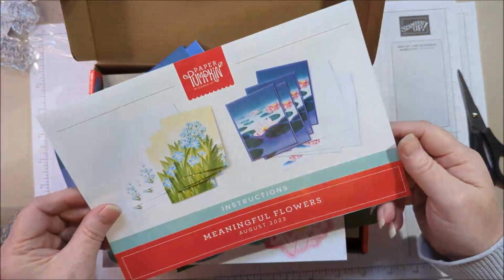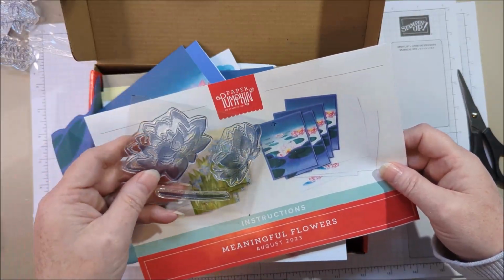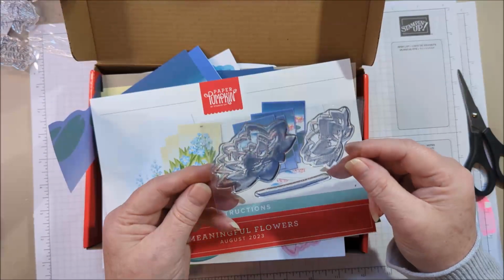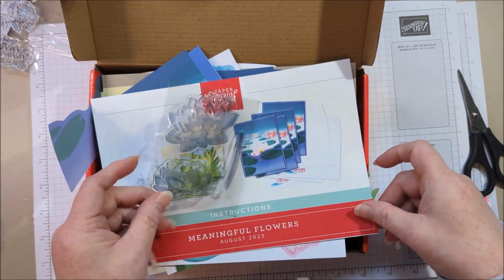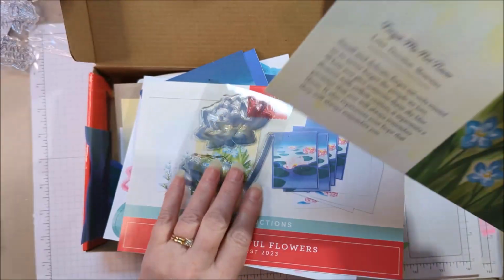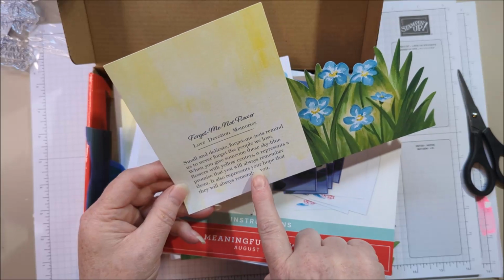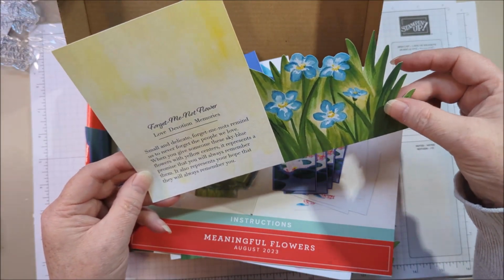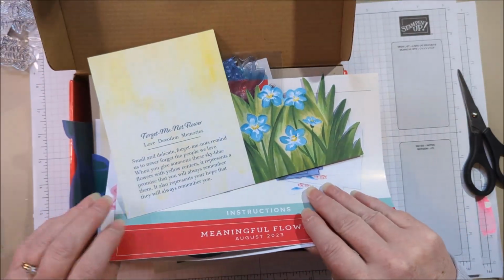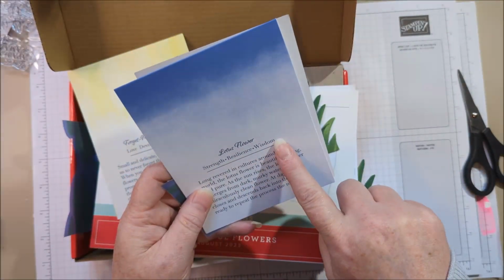So anyway, a really beautiful kit with an extra stamp. And again, this one is not really used in the projects because you've already got the die cut, but it's just fun to have a little extra one, and you can make some more cards because they wanted you to have them, like it says here. So the back of this one says, "Forget-me-not flowers symbolize love, devotion, and memories," and then it kind of talks a little bit about that. So you could give this to somebody and they'll see on the back what that stands for. And then same with the lotus flower: strength, resilience, and wisdom.